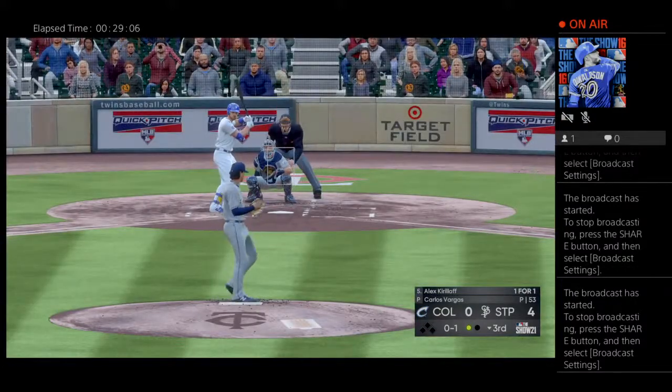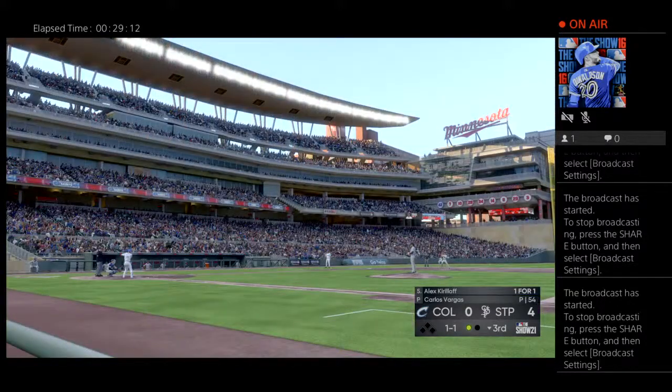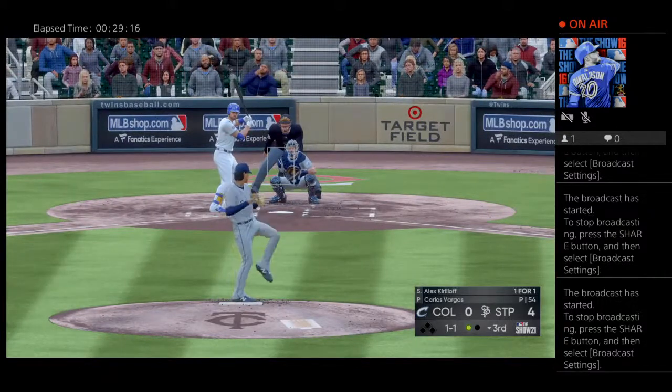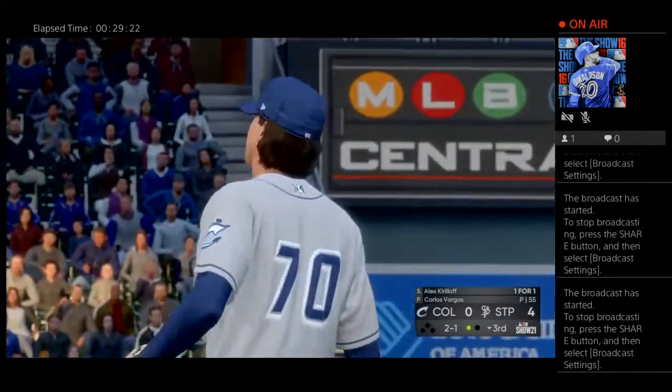The windup and the 0-1. And it's 1-1. Here's a breaking ball, but it doesn't quite find the strike zone. You got 2 balls, 1 strike.